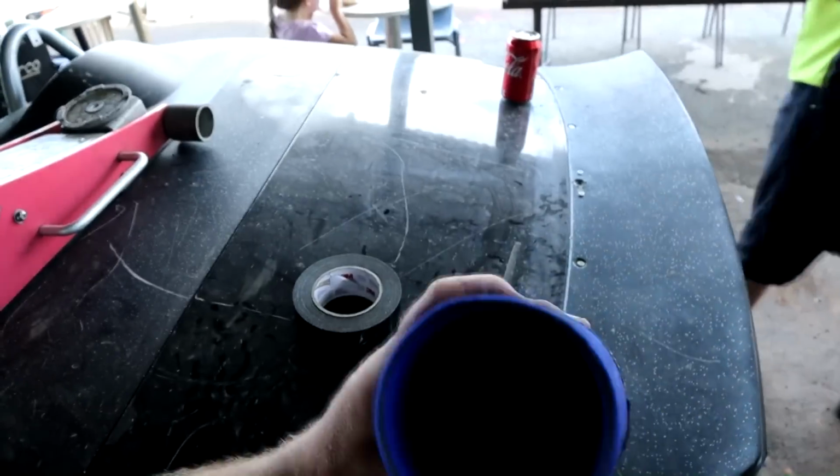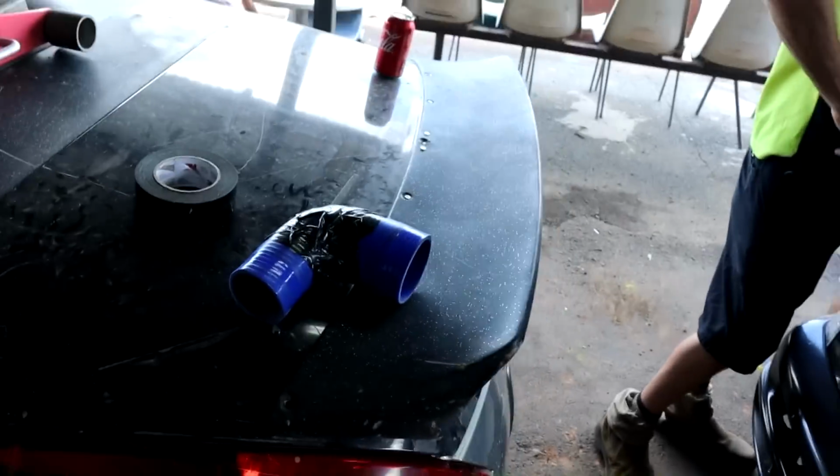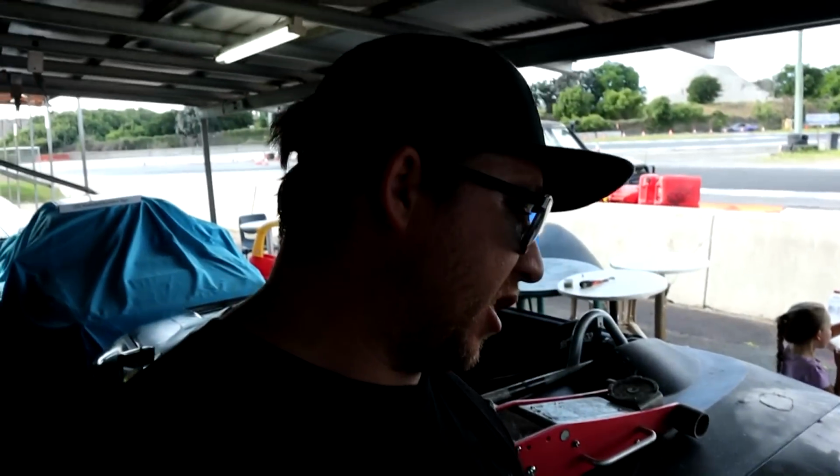Expert tape up job there. So the pipe itself isn't split. It is split, but it's not all the way through. The reason we taped it in the first place is so it didn't expand and essentially pop. So I've just re-taped it up with good tape, better tape.